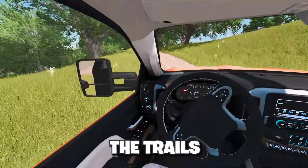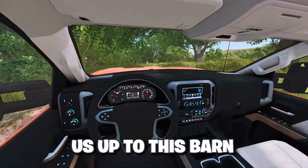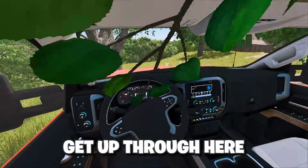I showed you guys the trails. These are the trails that lead us up to this barn. It's gonna be pretty difficult. Let's go ahead and get up through here. Hopefully we don't have any problems.